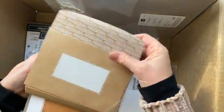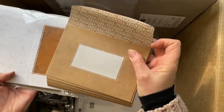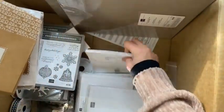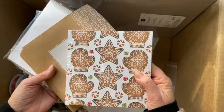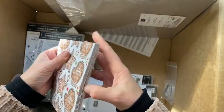So these are rather nice. I love the envelopes. They're kind of craft coloured or similar to crumb cake, so it goes really well with your gingerbready kind of ideas. And then there should be also some paper. Yep, here's the paper that matches that. Okay, so this is 6x6 paper. Let's pull that out. So let's have a look at it.